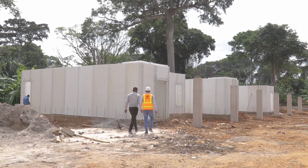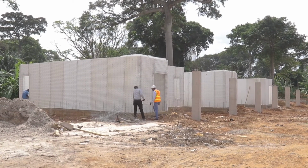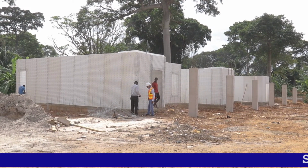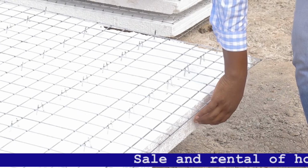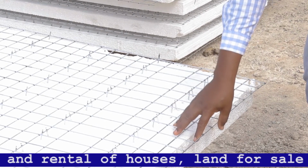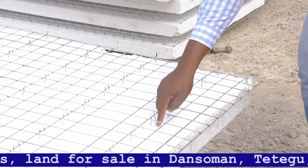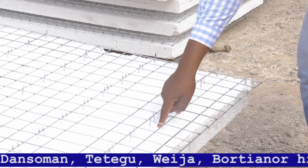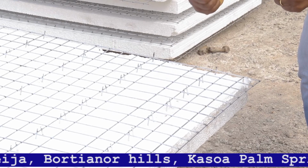Currently, we are at our site where I'm going to walk you through how ECOPANELs, which are prefabricated in the factories, we bring them to the site to assemble to give a strong and durable house. As you can see, this is the polystyrene core, which is sandwiched between 2 wire mesh, both on the inside and the outside. And then we also have the connectors, which is pierced through the polystyrene core and hook mesh to make it very strong.